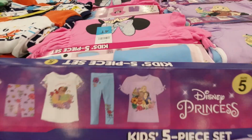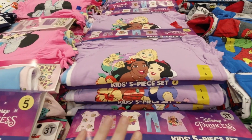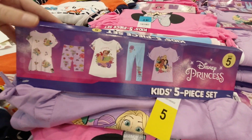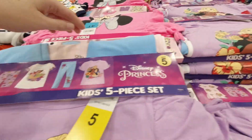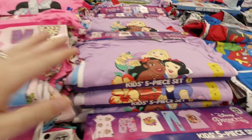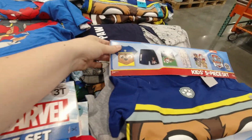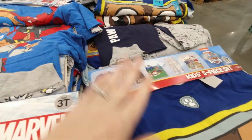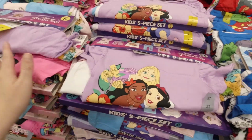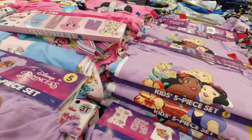If you've got a Disney trip coming up, or you know that you take those trips often, you have kids that wear anything from 3T to a size 7, then Costco is the place to go. They have these 5-piece sets of Disney clothing. Some of them are princesses, some of them are like Minnie, and then for the boys they have the Marvel superheroes and Paw Patrol. I thought that was Nickelodeon. I guess this is just all character stuff, but anyway, you get these 5-piece sets for only $19.99. You're not going to find a better deal than that.